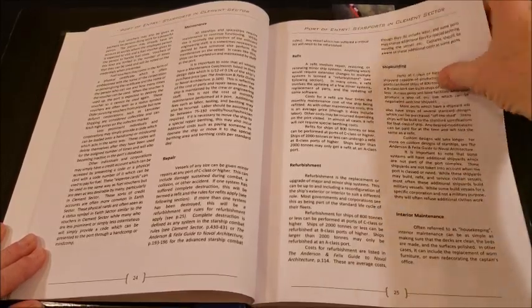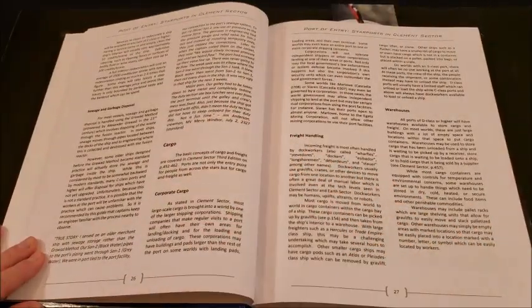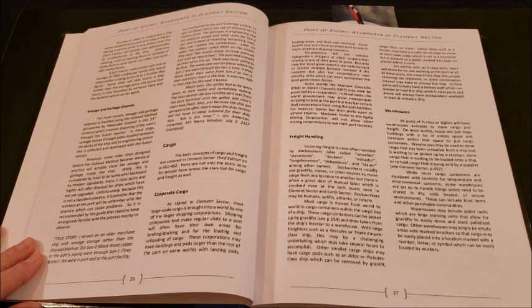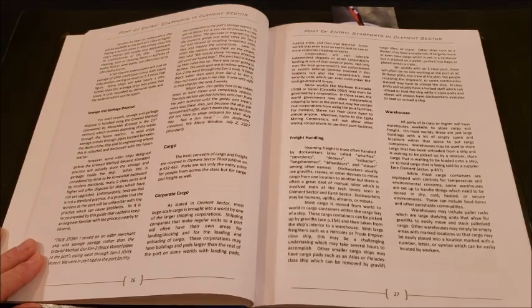And then interior maintenance, also referred to as housekeeping. You can have somebody come in and clean up those sticky floors that you guys have been walking around on for the last couple of months. Boy, spacers are slobs. And then, of course, sewage and garbage disposal, depending on the type of ship. You might be storing your sewage. I don't know why you wouldn't just loose it into space.